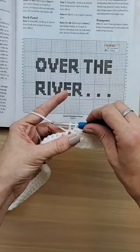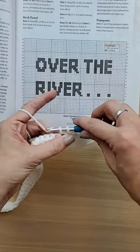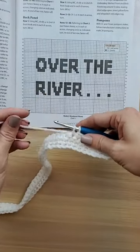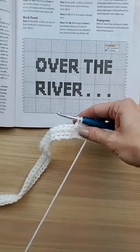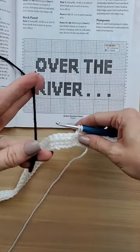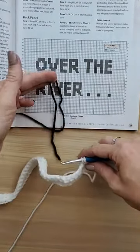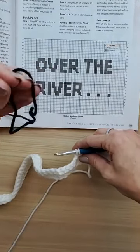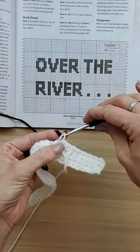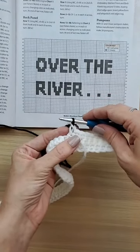So we pull up a loop and stop, and instead of yarning over and pulling through both loops like you normally do for single crochet, you're going to stop, pull your main color forward so it is out of your way, grab your complementary color, and leaving a long tail. Let me show you how long my tail is. Leaving a long tail, you're going to pull through both loops here. And that completes the 9th stitch.